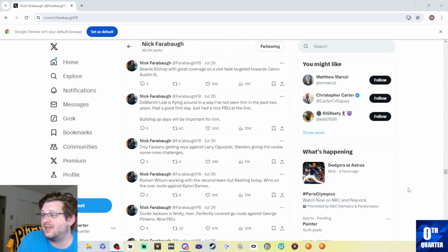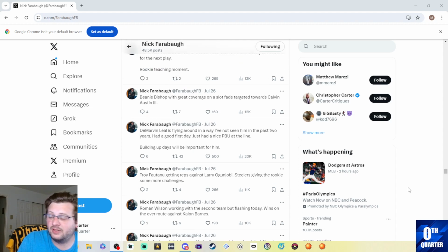DeMarvin Leal is flying around in a way I've not seen him in the past 2 years. Had a good first day. Just had a nice pass breakup at the line. Building up days will be important for him. So yeah, apparently DeMarvin, I think I brought this up in day 1, is having a good camp, which we need, that extra defensive line guy to step up.